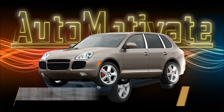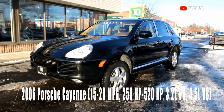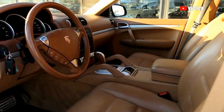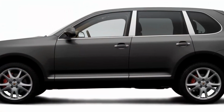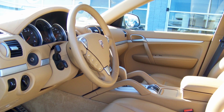2006 Porsche Cayenne. The Cayenne came into the market in 2003, and it's the first time Porsche has put a V8 engine in the car since the 928. In my opinion, overall, this car still looks pretty dang modern, and it has a design that really stands out on the exterior and a very elegant interior that is better than most new cars.